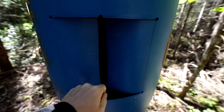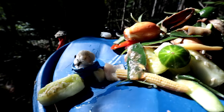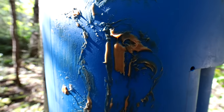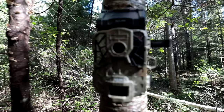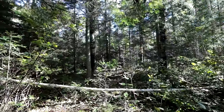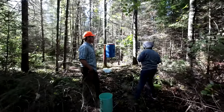We'll see how long Jeremy can last on baiting it that way. This is day, what are we, day 4 or 5? Yeah, day 4 or 5, something like that. We checked the camera. There's nothing on the camera, not even a raccoon. And so Jeremy's gonna take over here and he's gonna let me know if and when there's a bear nearby, and then I'll come up and start hunting.